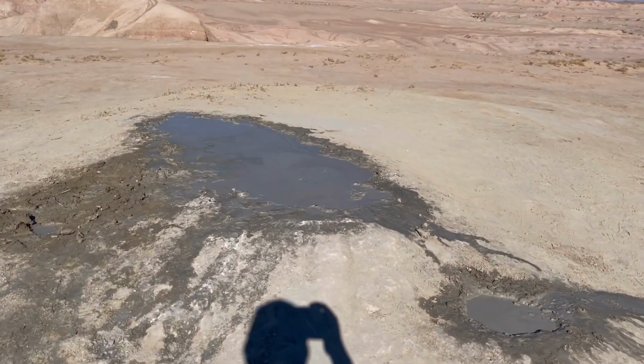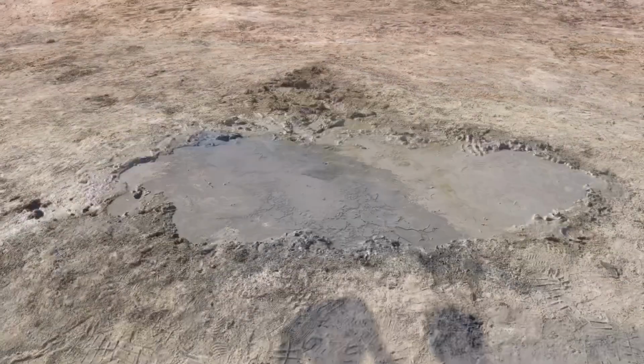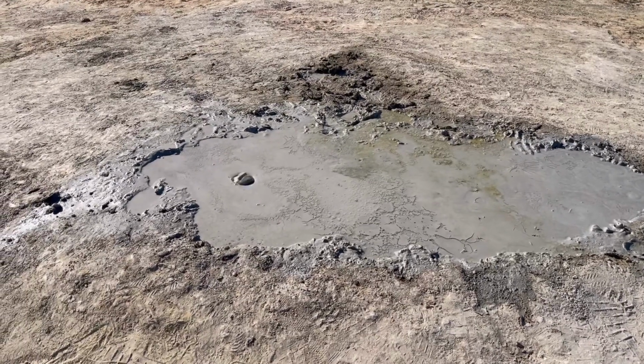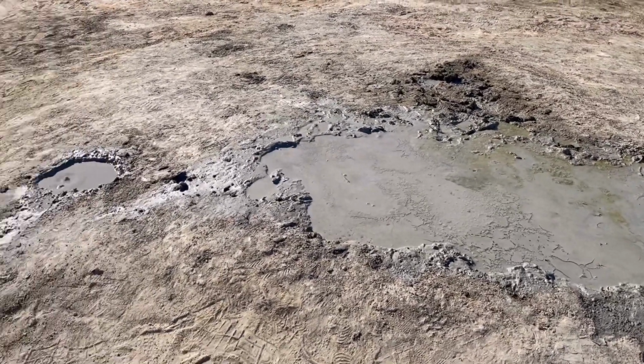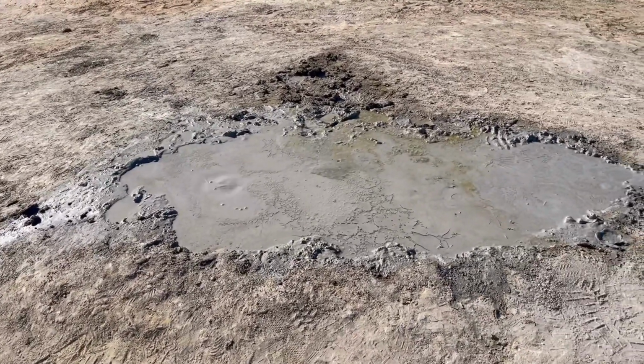When the lava and the underground water mix, it creates a gas that rises to the surface. It's like the earth is farting. There's my sticker in there. We'll find out.